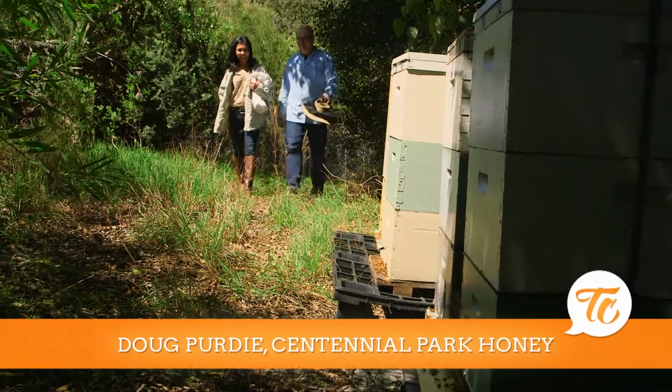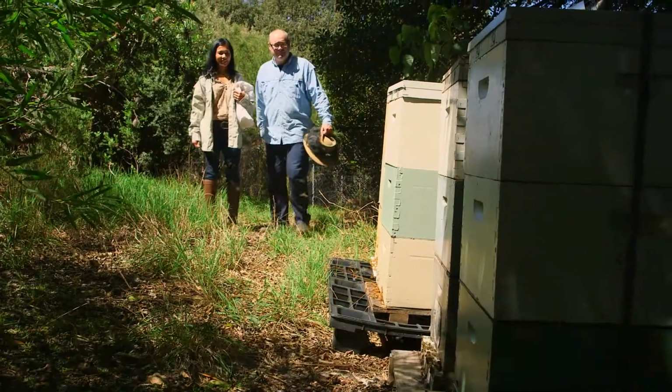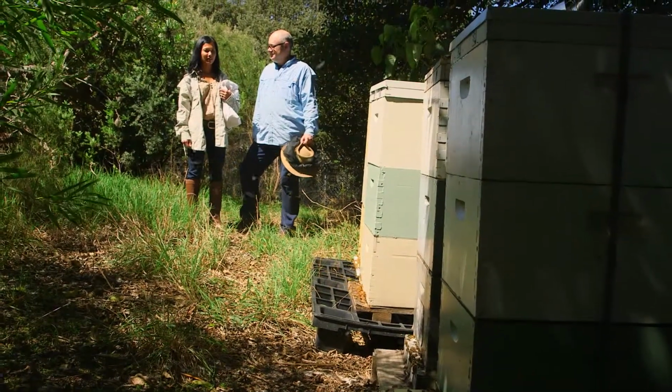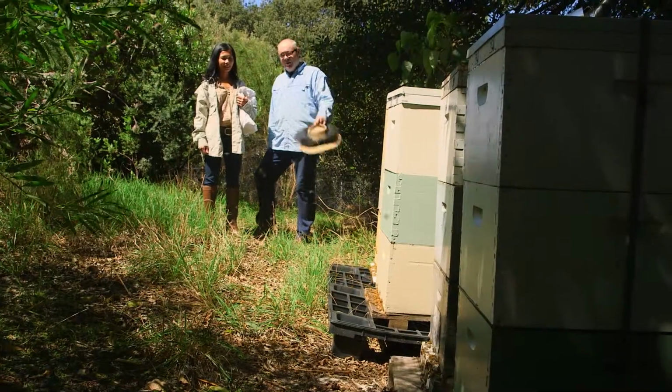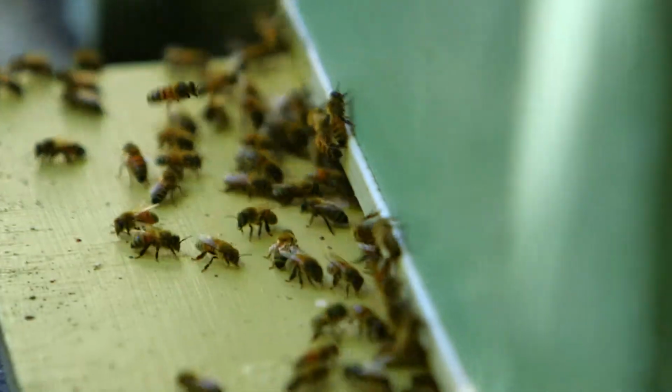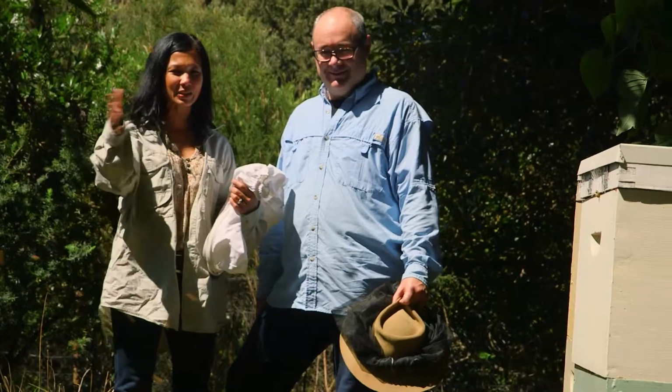Oh, wow, these are it. Yeah, these are the hives. Fantastic. From outside, I would have never known that we've got hives here in Centennial Park. No, you wouldn't know they were here, but they're out busily working. Wow. How long have these been here? About 12 months. It's quite daunting, actually, because they're so active.